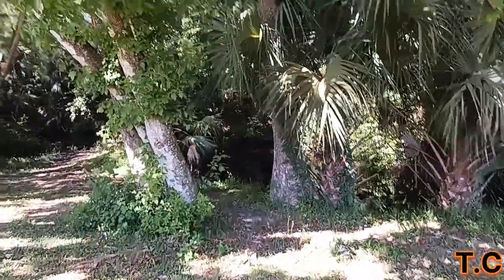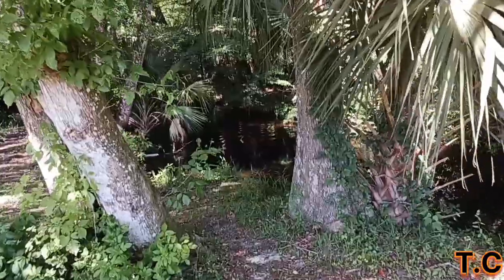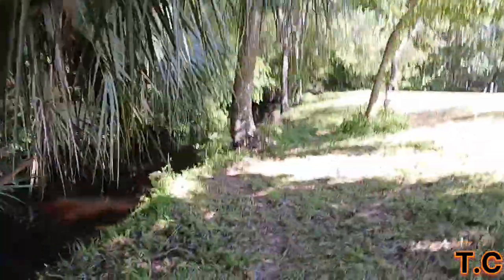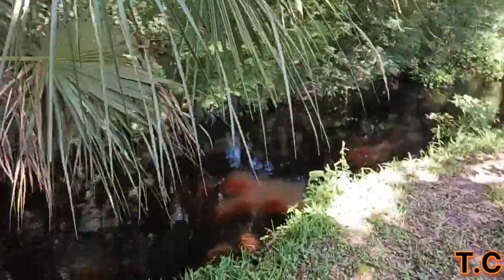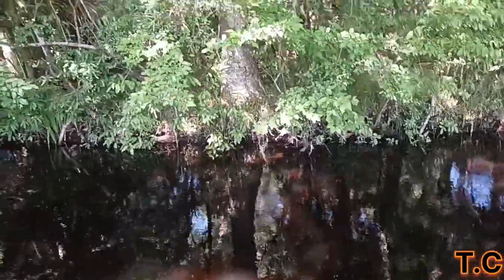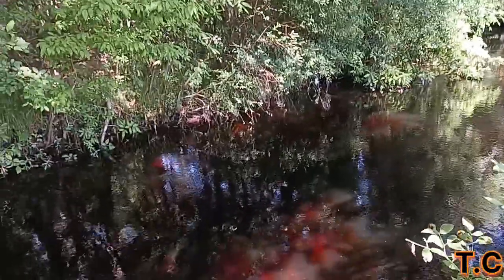Whoa, did y'all see that? Fishes are jumping. Oh. Trying to get a film. When people swim in here, usually it's a lot clearer than this.